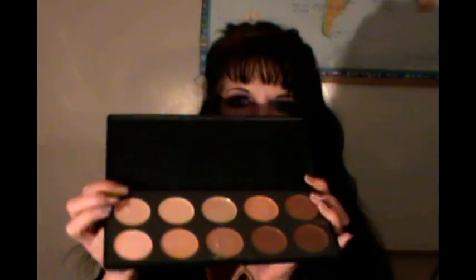Like you can use this color on your lid with this color, or maybe this color in the crease, and maybe this color or this color as a highlight. And if you blend it properly, it looks like you're not wearing any makeup even though you are wearing makeup. So I'm really excited about this. I really wanted one. I didn't expect to see it at IMATS, so I was so glad when they had it. It was like the second thing I bought when I walked through the door.